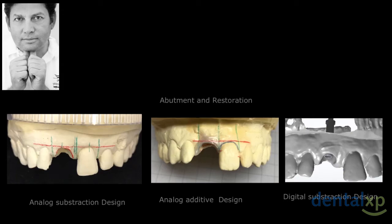Now, before the digital times, this is how we used to develop the emergence profile, especially in cases of delayed implant placement. The first picture is a subtraction design. We take the cast and the lab technician develops it, following certain rules: where the contact point should be according to Chu's rule, how much midfacial pressure according to our paper, where the zenith is, using that for developing. Or the additive method. You see, when we don't have enough soft tissue, this is what we have to do. We have to add and make the frames. And today we do that digitally.